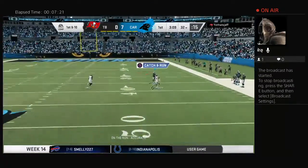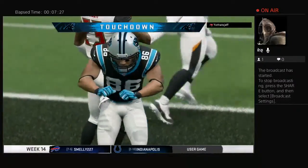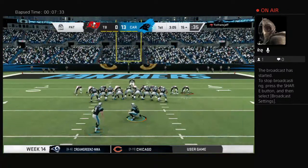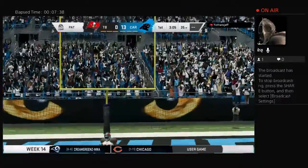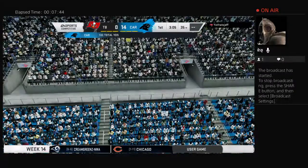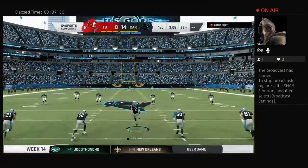He's going to look deep for more. It's caught inside the 25. Touchdown, Carolina. A big play there. Touchdown number 18 on the year. And the Panthers strike quickly here for 6 points. Extra point try good by Gano, and it's now 14-0. The kickoff unit is out on the field, and they will send this one away.